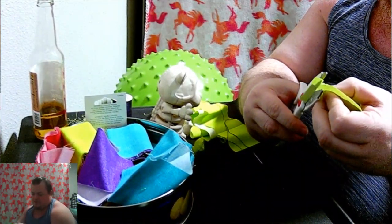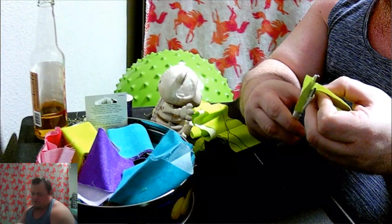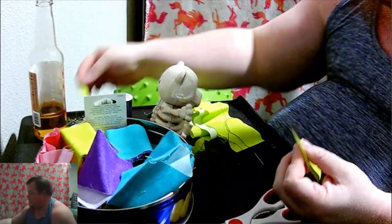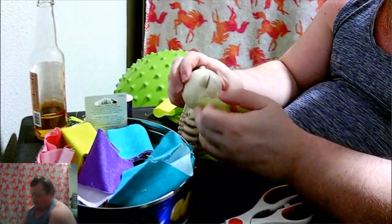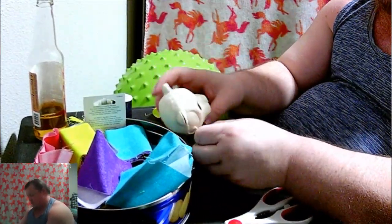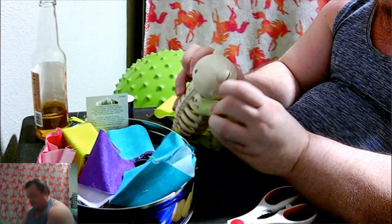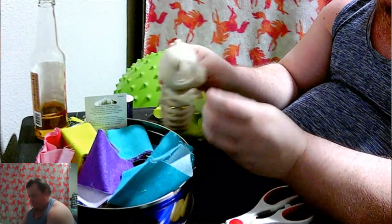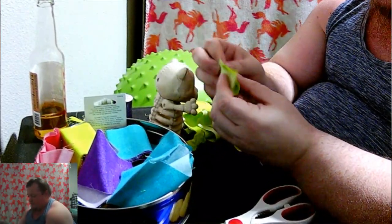Don't want that cut seam to be part of the fabric. Again, make certain it goes around that big old murder mitten. It does, but I am going to have to be very careful on how I sew. Okay, that's fine.